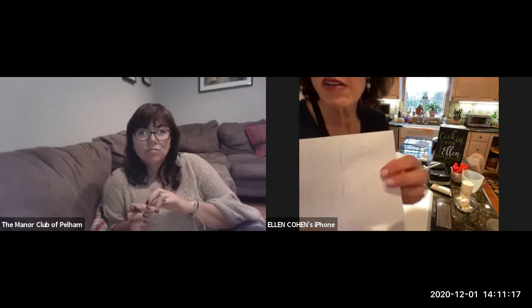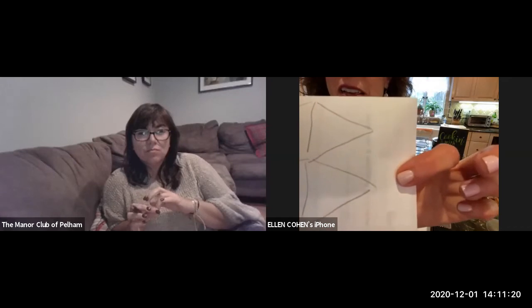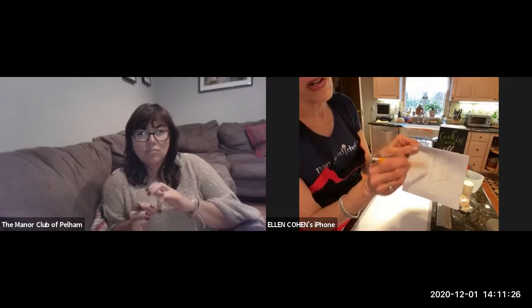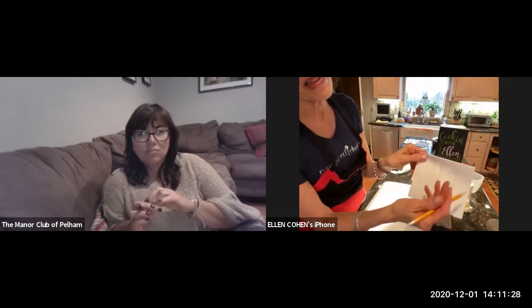Okay, so if this is the pan, it's going to go kind of like that. Oh, I see. Okay, and then right down the center, we're going to put the filling right down the center. Great. And then you're going to bring the ends inward, right down the center of the pan.